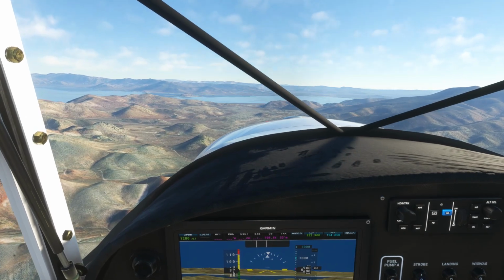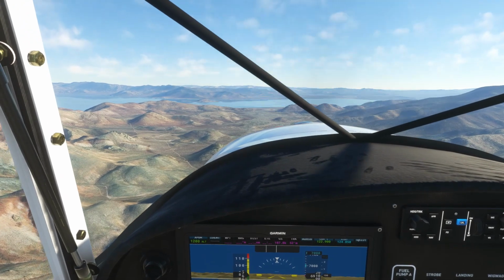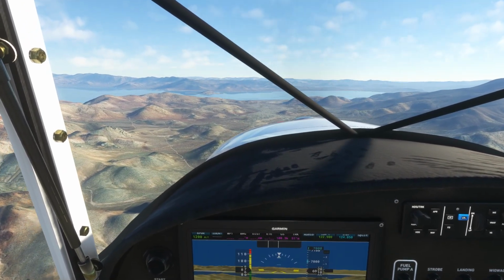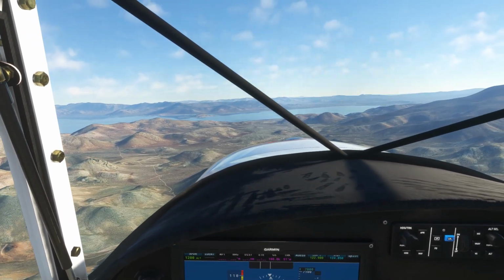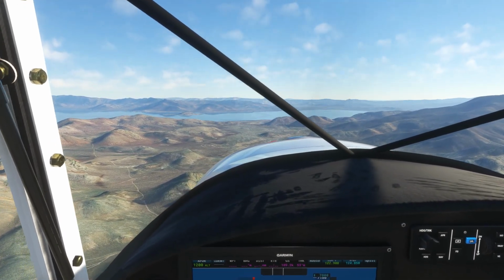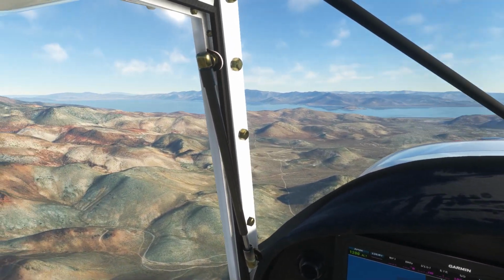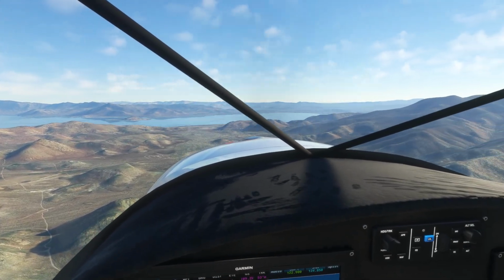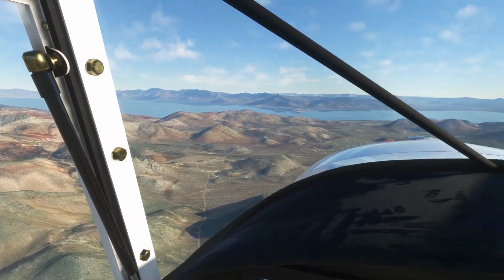The island itself looks as though it's probably a wildlife refuge according to the chart. The Anaho Island National Wildlife Refuge. So we're probably, unfortunately, going to go and disturb the local wildlife here with our landing. Pretty sizable lake, Pyramid Lake. The island's about a third up from the southerly extreme of the lake. You can see it extends quite far north.